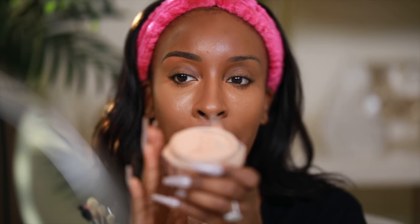Now it's time to powder, and the powder that we choose is also gonna be based on the look we wanna achieve. I'm gonna take Cashew from Fenty Beauty. This is a little bit more of a muted powder. If I don't wanna look too glowy under the eyes, I'll go with Cashew. You get my drift. This is like an everyday powder.